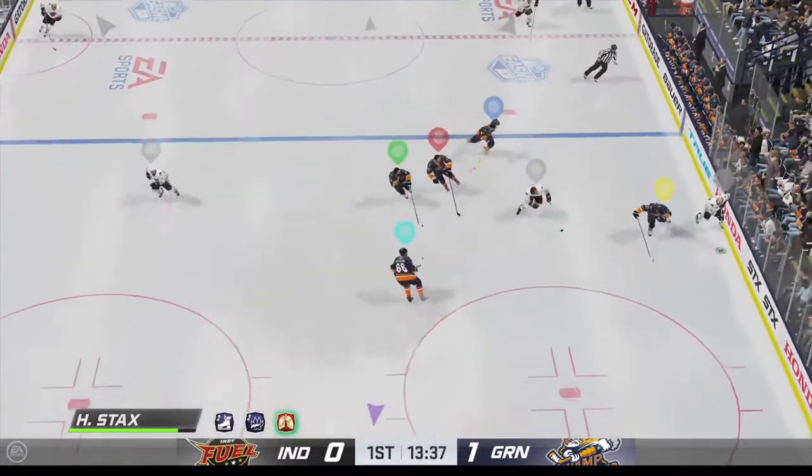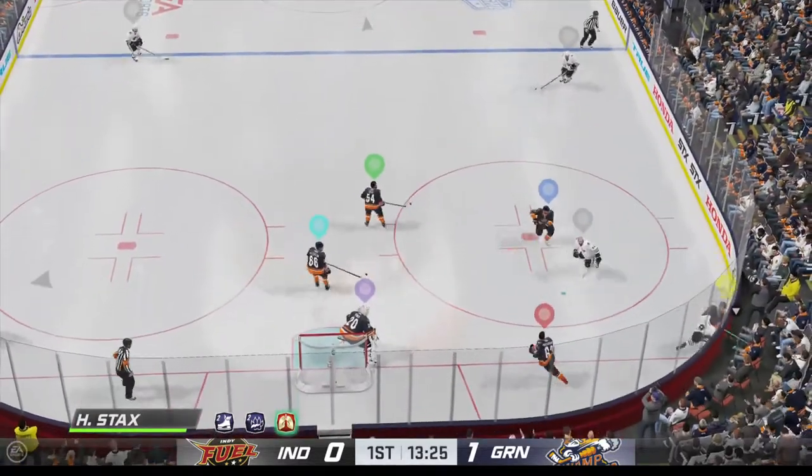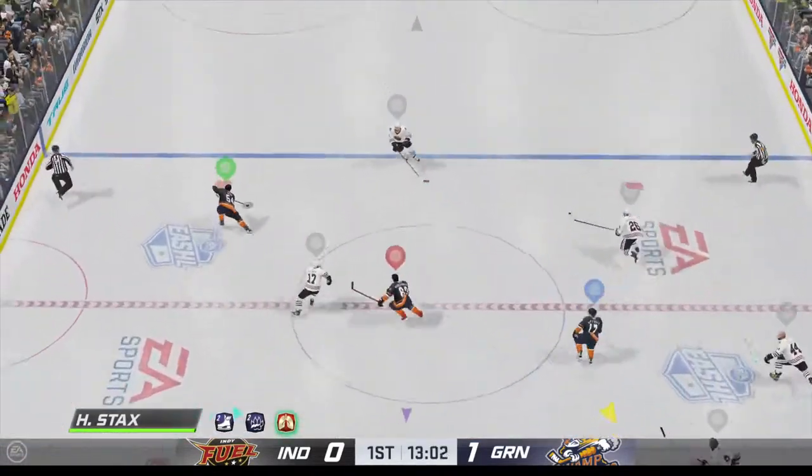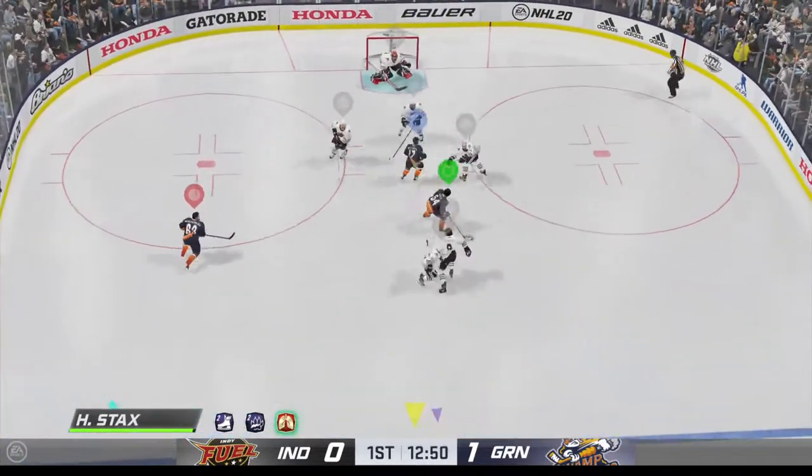Here they come on the attack. Puck grabbed by Bennett. Feeds the puck over to Dark Fate. Slides it on over to Akolatse. Puts it to the front.